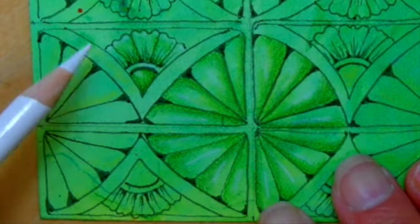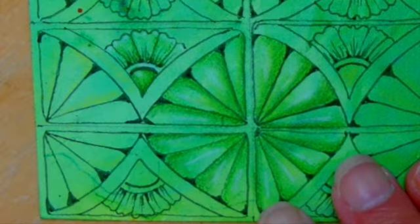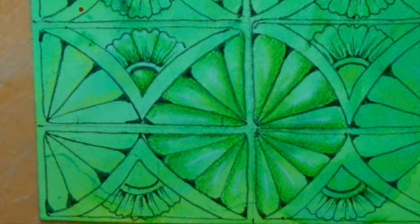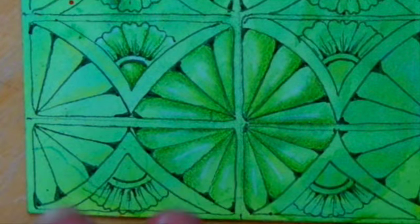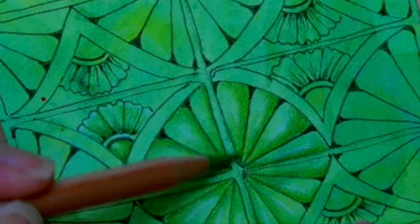You could also color in the negative space back here, but I really like that more open, lacy look for this. So I'm going to go ahead and finish coloring this all. I'll probably just speed up the camera and we'll be back to look at the finished piece.